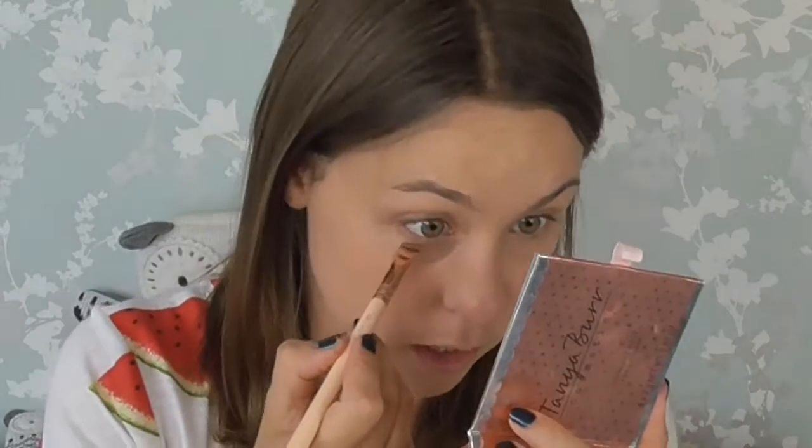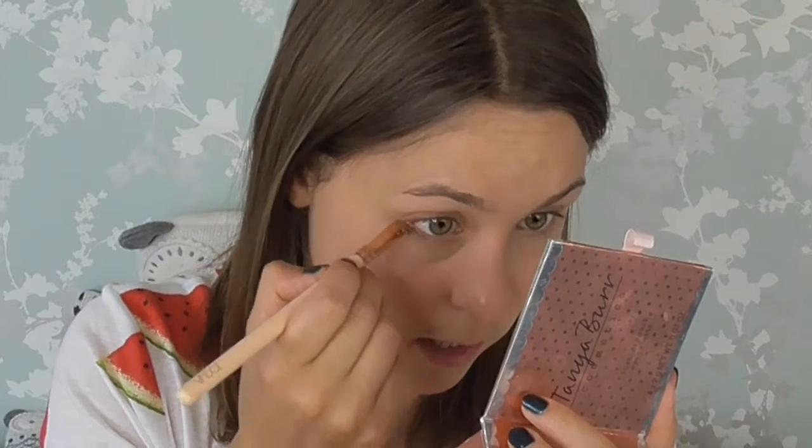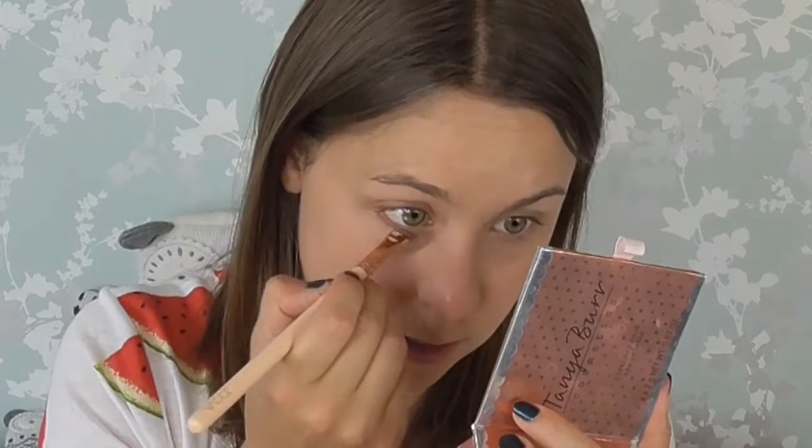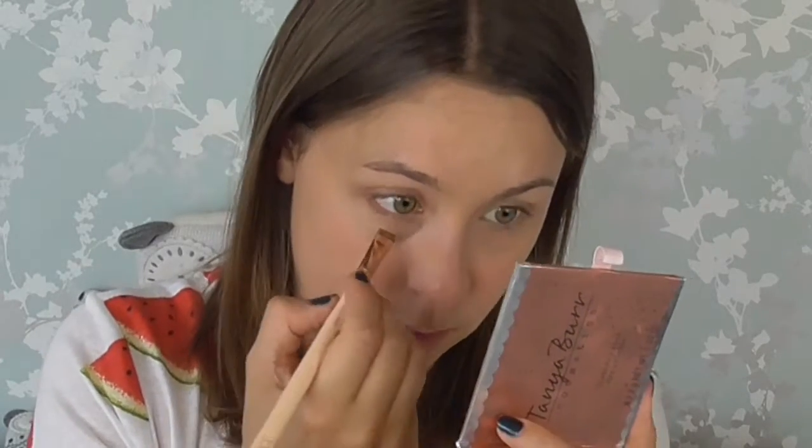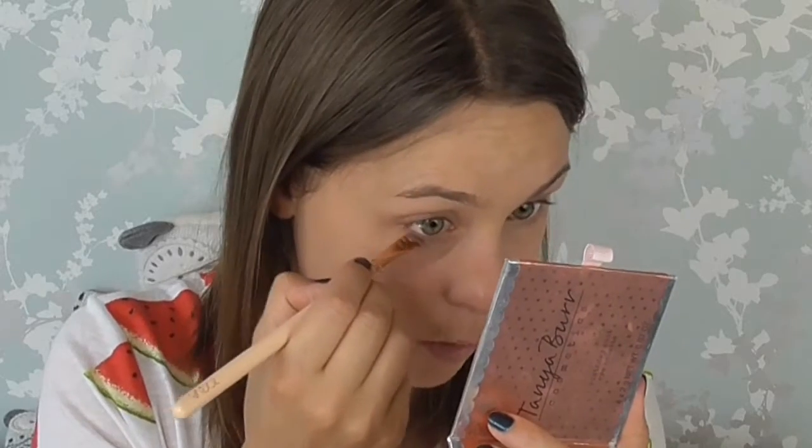Okay, so using that brush again and the Soft Truffle, I'm actually just going to go right here on my lower lash line and just blend that in. This again will define my lower lashes, but won't be too hard or anything like that.